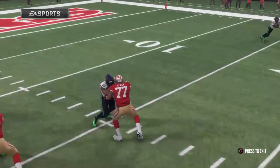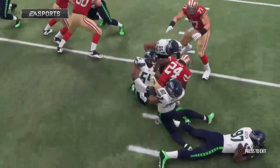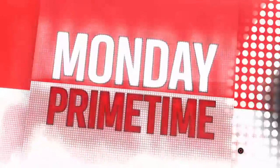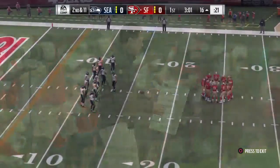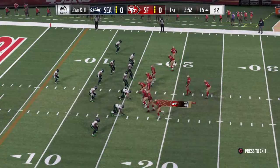Okay, let's just make this one simple. We know that the running game is not their thing, but they can't just throw it on every single down without expecting some real heat from the pass rush. A little bit of ground to make up for the offense as they face a 2nd and 11.